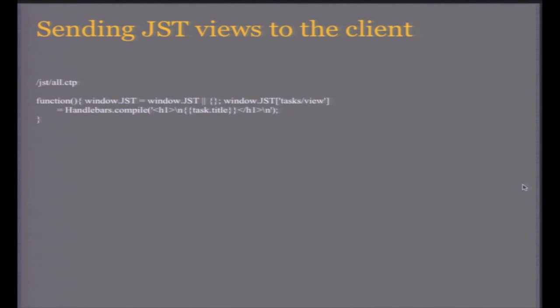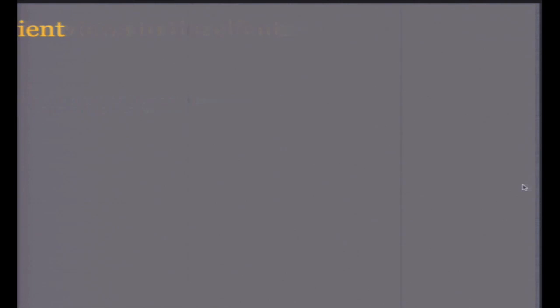And this is the only tricky bit, sending your templates to the client. I can't really explain that, but you need to grab all your templates, wrap them in some JavaScript and send them to the client, and you can do this all at the beginning.